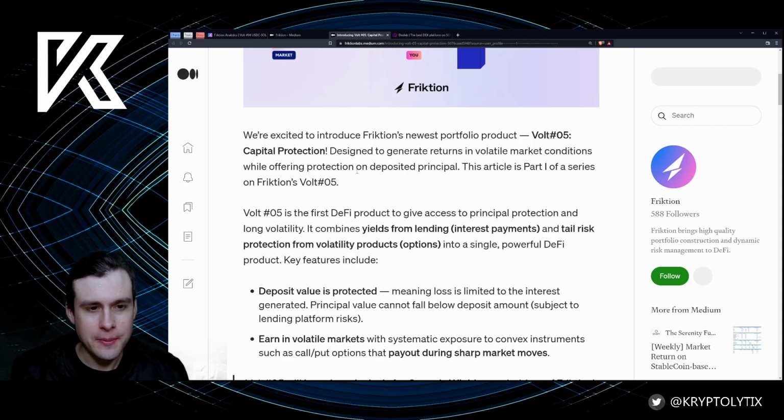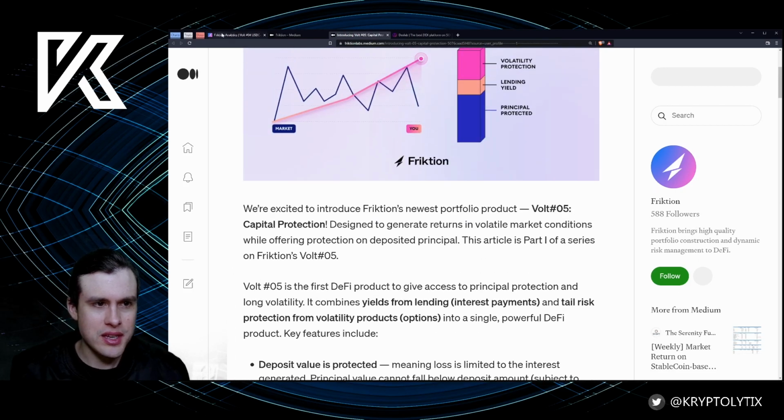While offering protection on deposited principal, it basically protects your principal, which is really cool, and gives you yield on the volatility. So at most, you'll just lose your yield. You will never lose your principal, which is really, really nice. It means if you put $1,000 in there, no matter what, you'll always pull out $1,000. But if the protocol does well, then you'll pull out $1,000 plus X, however much you make from this protocol, which is really cool, to be honest, because that is one thing that kind of sucks.